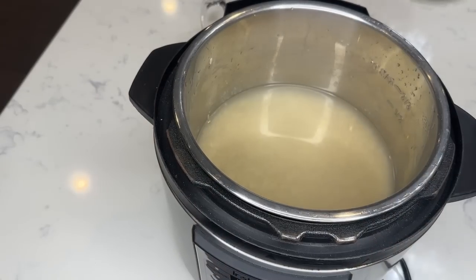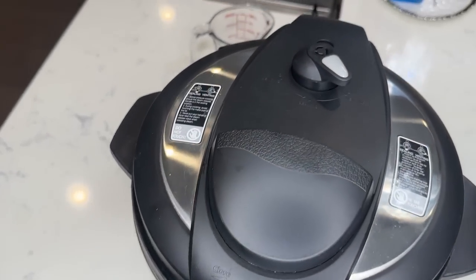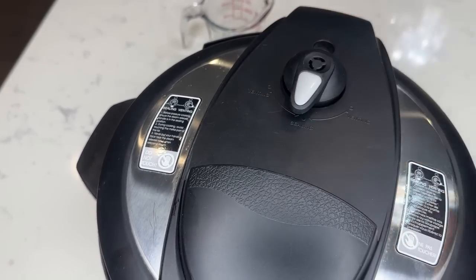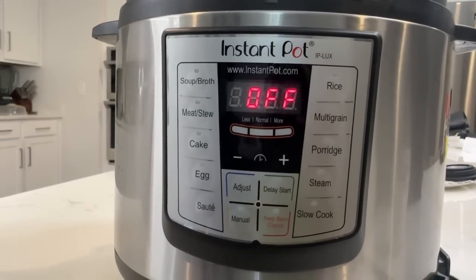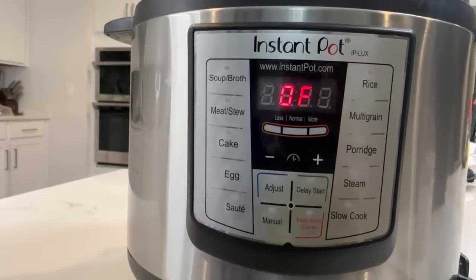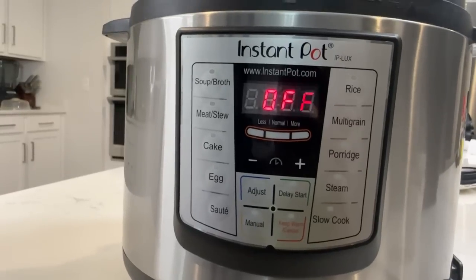So after you add your salt, you want to go ahead and put your top on. Make sure it's locked. And then make sure that you are on sealing, because you do not want it to be on vent, because your pressure will not build that way. All right, so now that the top is on, everything is sealed up, it's time to turn the Instant Pot on. Now, my Instant Pot does have a rice setting, but I do not use that because when I learned to use my Instant Pot, it was always just time settings with the pressure releases. So that's how I continue to use it.